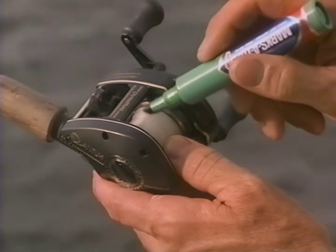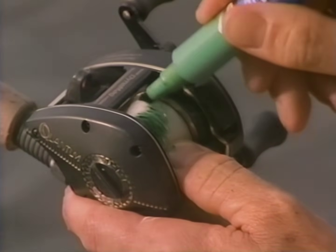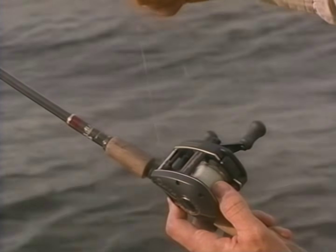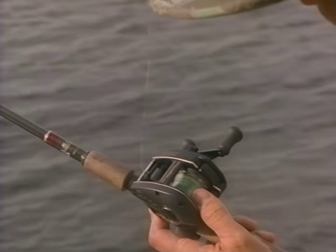Take a green felt-tipped waterproof marker. Run the marker over the spool. Turn your clear line into a dotted line. In the water, the dotted line effect makes the line virtually disappear. This allows the use of heavy line in clear water, a tremendous asset when big bass fishing.